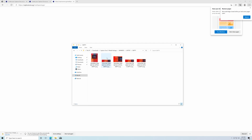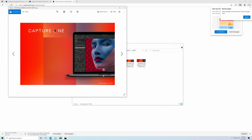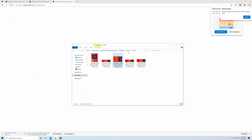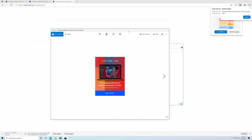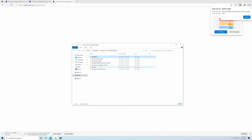And like, this looks good. This looks really good. You know? Michelle Watt, I don't know. This might be like real materials. I could believe that. Go up. Without CTA, or with CTA, let's see. So there we go. Easily could be believed that you're making an ad for this. So, summer promotion assets, empty banners. All of this is legitimate.